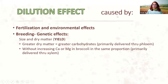He explained, along with other researchers from the United Kingdom, that what we are seeing is what we call the dilution effect. What do I mean by that? This is a dilution effect caused by excess fertilization, because the plant is growing as fast as it can, and also by environmental effects that allow the microorganisms to work less, while the plant depends on the fertilizer. And also the breeding. We talked about the breeding programs. They breed their crops for size and dry matter, meaning yield, meaning more carbohydrate. Those carbohydrates are primarily delivered through the phloem of the plant.